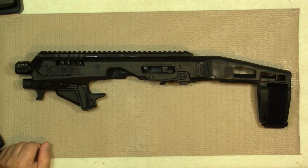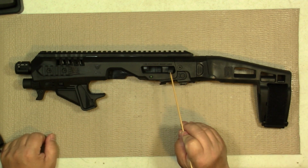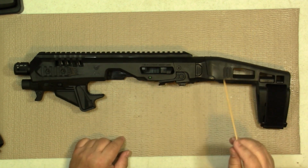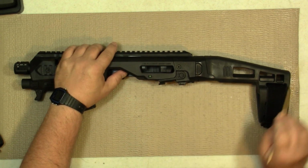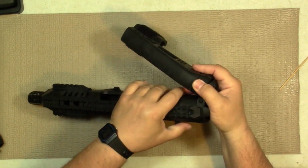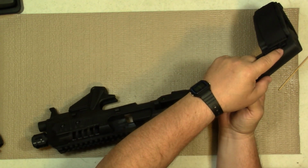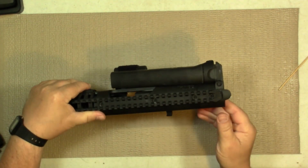And we'll take a look at the Roni, its controls and features. Here's the charging handle that interfaces with the top rail of the slide. And that's what would allow you to charge the pistol once it's installed. This is the folding latch that releases the rear so that it can fold around, and then it will latch. That little tab right there will interface with this section right here to lock it in place, like so.